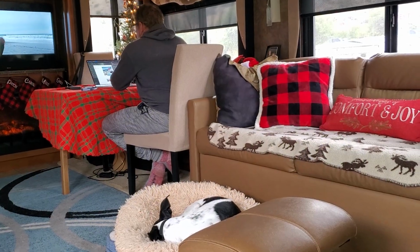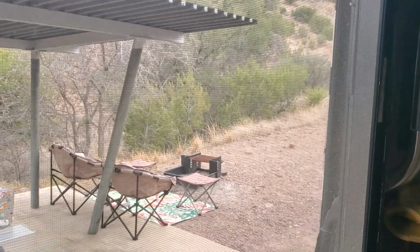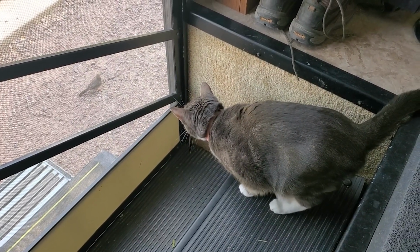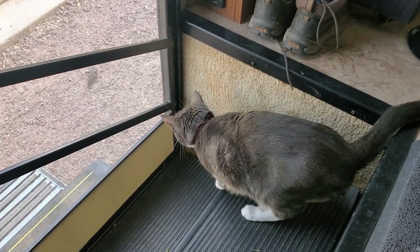It's early morning. Mike is working. Enzo's sleeping. All the cats are wandering around. And Lucy's watching her birdie. She's so excited, she's quivering. We're all waiting for Mike to get off of work so we can go for a hike.